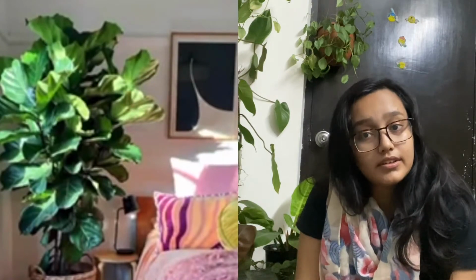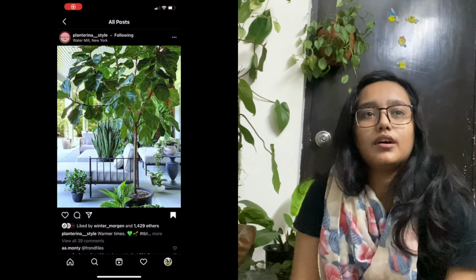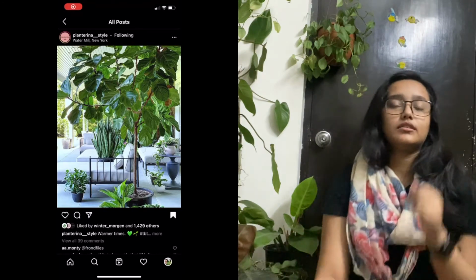It's a very popular plant in the States and Europe, and I saw it in some of the Instagram videos there. Variegated fascia japonica is an aspirational wishlist plant. A very large fiddle fig leaf plant. It's a very statement plant, and I've seen it in a lot of places in India.